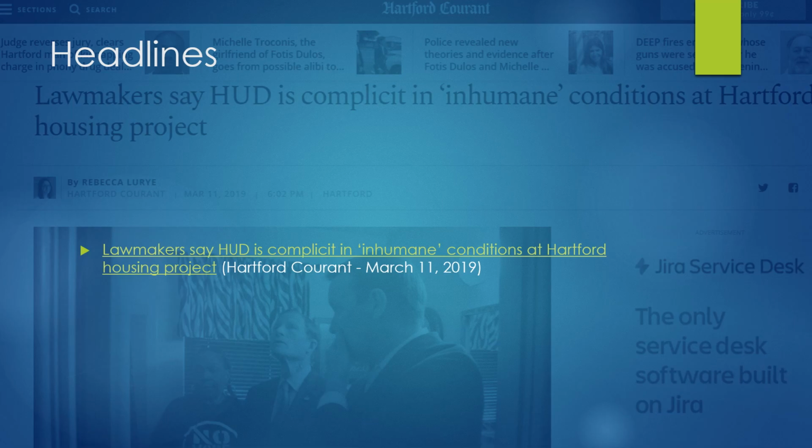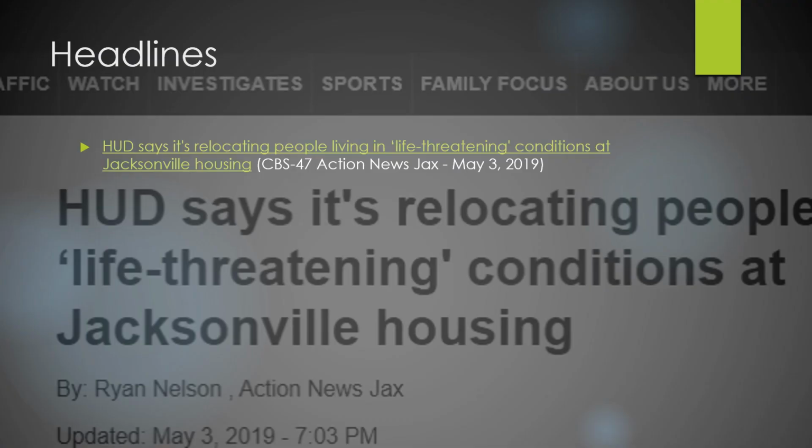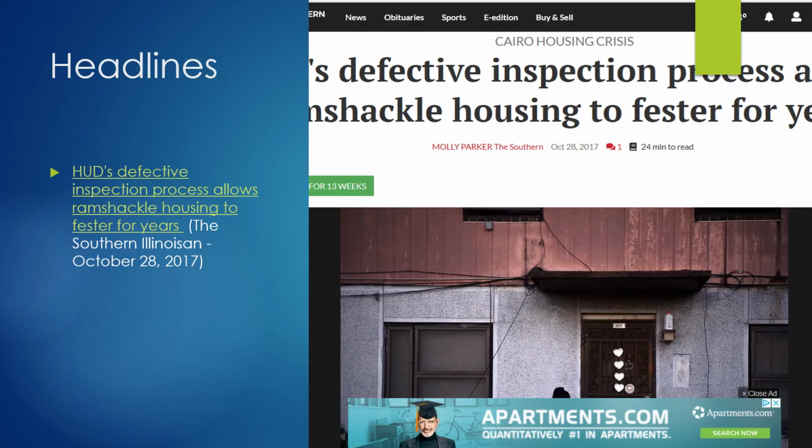That article was after lawmakers toured many of the housing projects and then reported back to HUD on what they had seen. In Jacksonville, HUD is relocating people after life-threatening conditions at housing units. The Southern Illinoisan reported on HUD's defective inspection process, allowing ramshackle housing to fester for many years. And this is 2017.